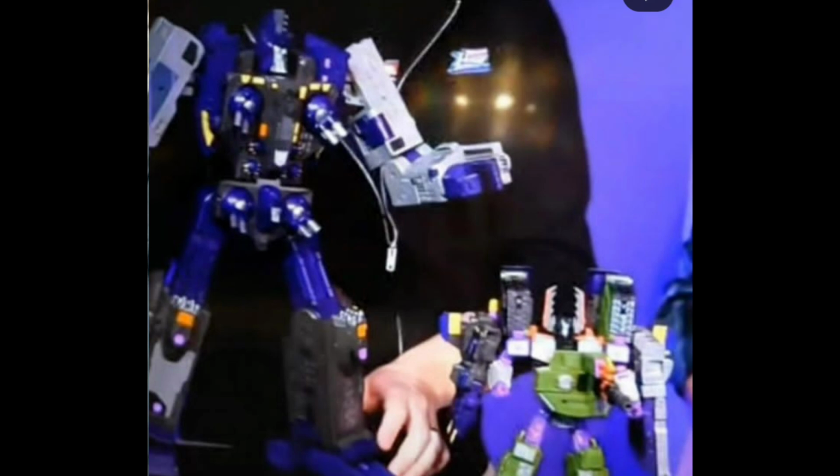But judging by these pictures, I think a part of him comes off and goes onto Armada Megatron, which is real cool. And I hope Armada Megatron can support the weight that this Titan figure is. But we'll have to wait and see.